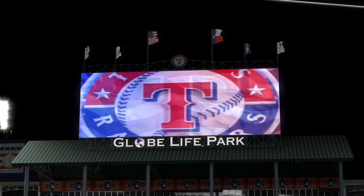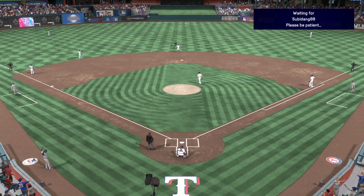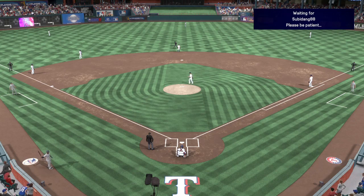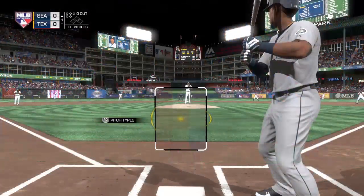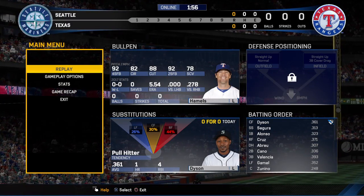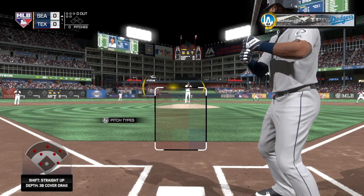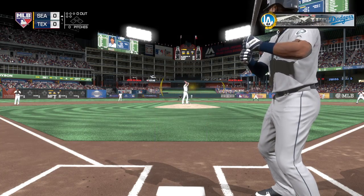We are under the bright lights tonight as MLB Network welcomes you to this presentation of Major League Baseball. It's the home opener of this new season between the Seattle Mariners and the Texas Rangers. Major League Baseball on MLB Network coming up right after this. Dyson.